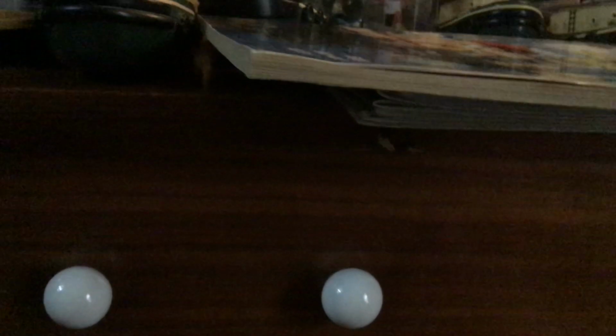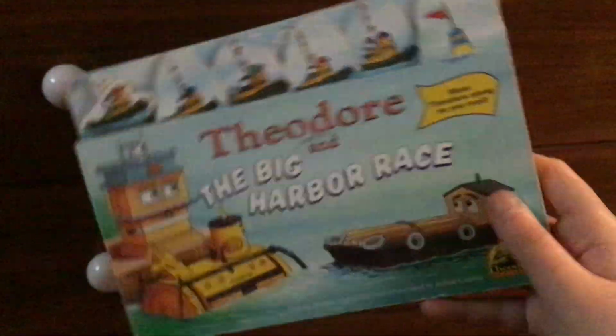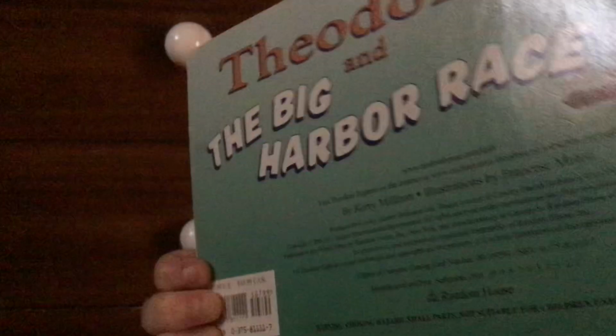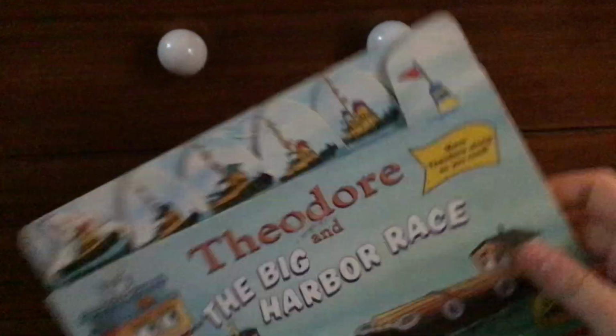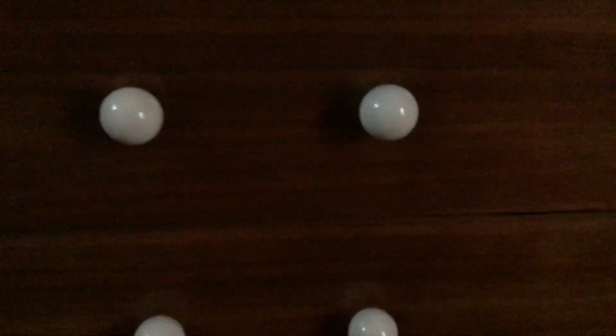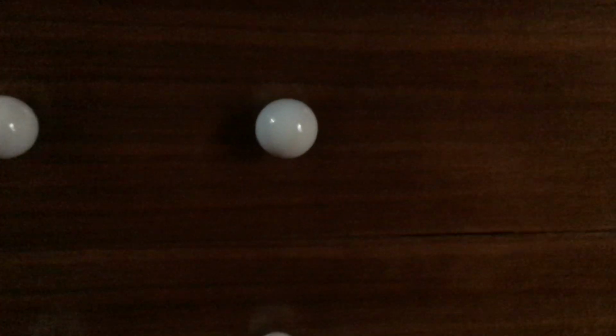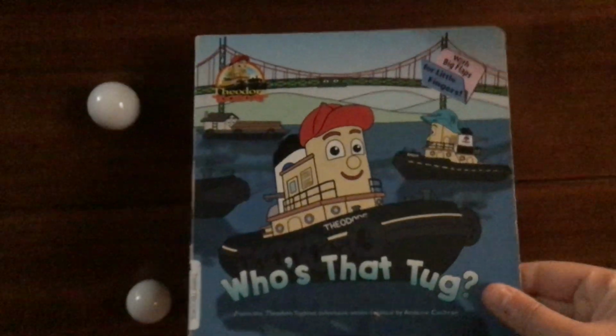Then this is a pop-up book, or a slide-along book, whatever you want to call it. This is Theodore and the Big Harbor Race. This is a very interesting little book. Then this one is Lift and Flap, Theodore and the Treasure Hunt. This one's a cute one. Then another Lift and Flap, Who's That Tug?